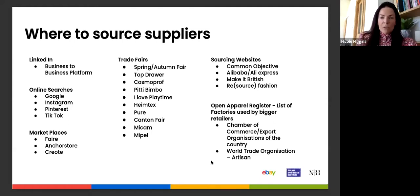And then you have some sourcing websites, which I will go through in a minute: Common Objective, Alibaba, Make It British, Resource Fashion. There are definitely more than that as well. And then you have some industry specific websites, Open Apparel Registry being one of those, depending on what kind of product you're looking for and what stage you're at.